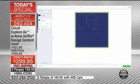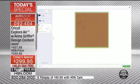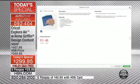You can customize this. You can move these things around to adjust it on the mat to not waste paper. And then there's the little shadow layer that makes this the three-dimensional part of the card that I designed. This is for a shower. You can make any kind of party invitation. All you have to do is dream it up.